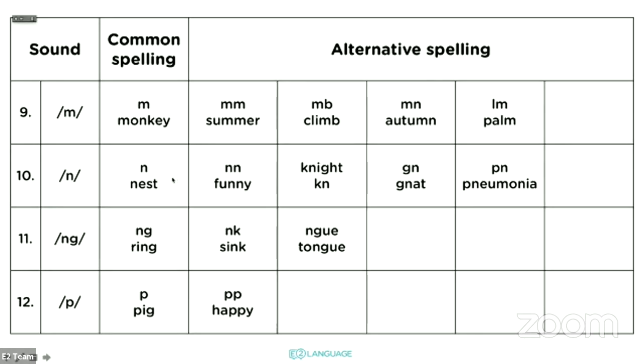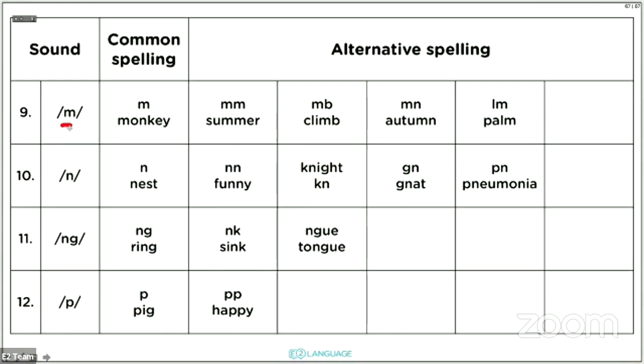We're getting through the consonants now. This one, let's start with m, m, m, m. This is just lips. M, m, m, m.